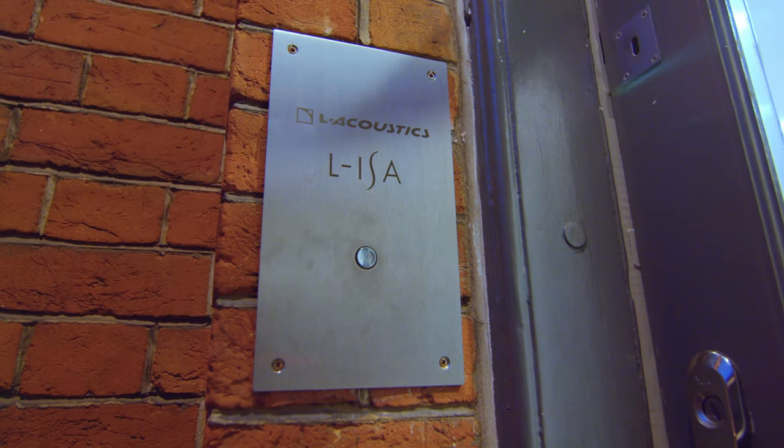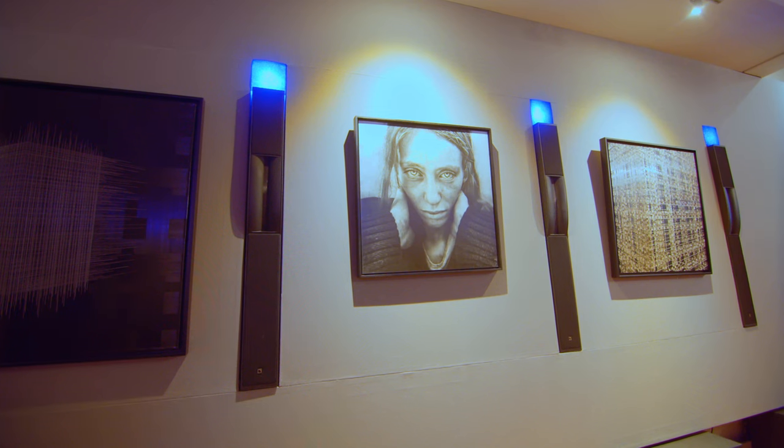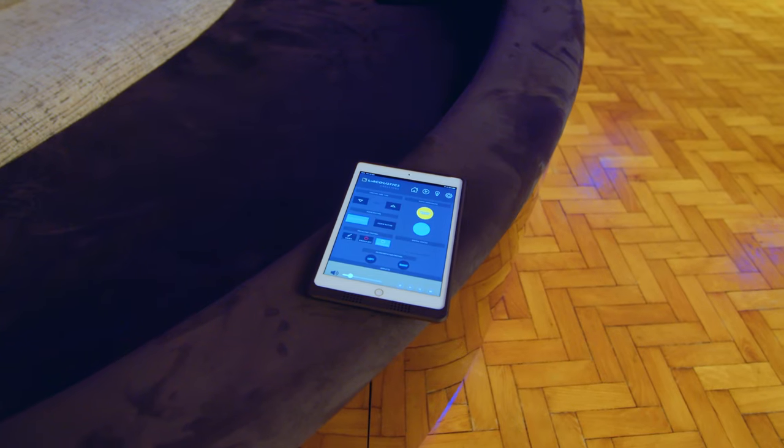Now, this one I'm actually incredibly excited for. I've been waiting for this for a very long time, and we're over in North London today at L-Acoustics Creations. Joining me today is Nick Fischer, Director of Sales for L-Acoustics Creations. What he's going to do is take us through all the setups I've got here, from the entry level right the way through to the... Well, I'm going to wait till you guys see it.